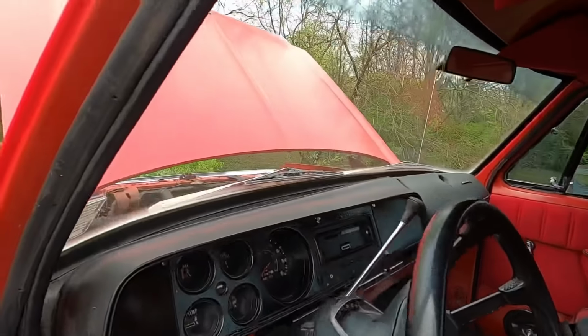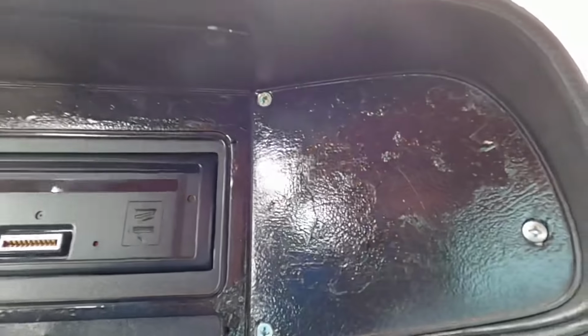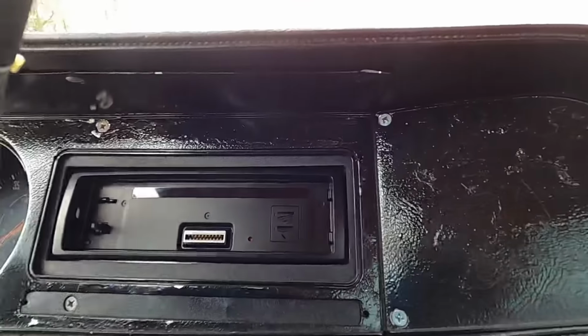The dash, they did paint this, you could tell. It's like rattle canned, just right there on those inserts. Face of the radio is in the office.